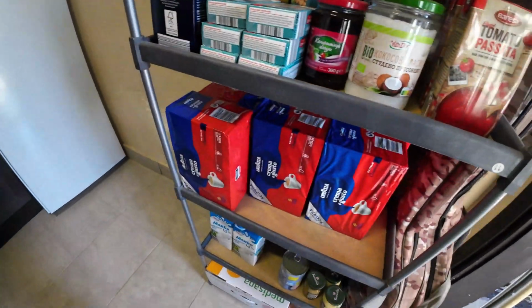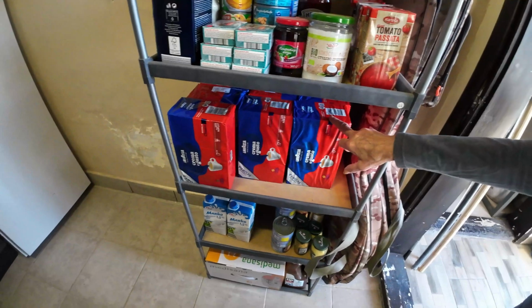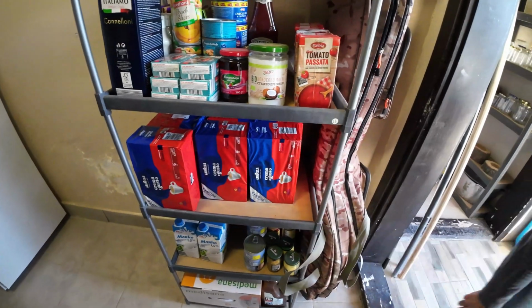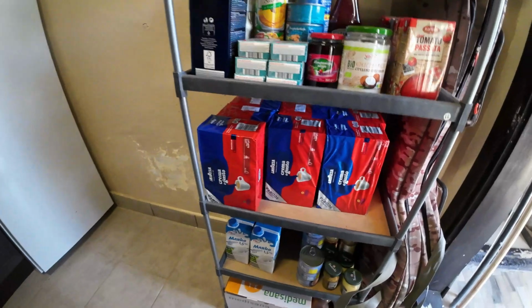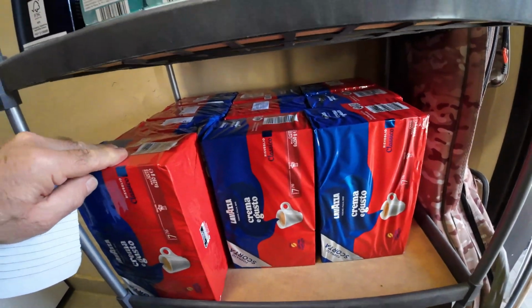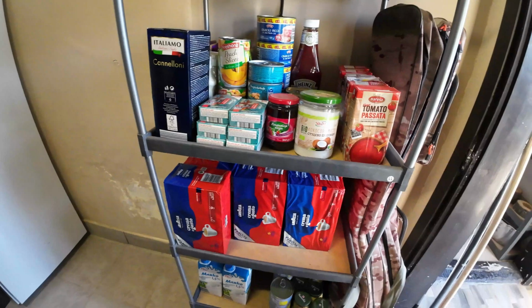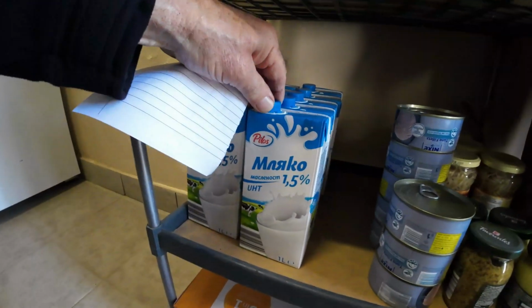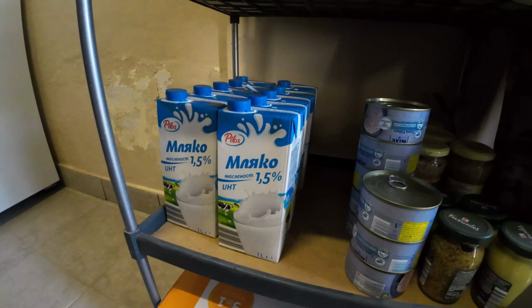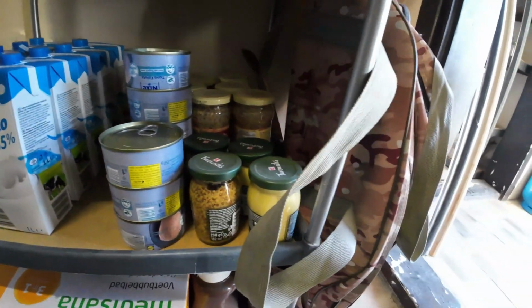More stuff she buys. You can't buy tea bags. That's coffee. Where do you keep your tea bags? In the house. We buy that in bulk, as you see. But anything that comes on offer, we buy it. Milk, it's long life, low fat for me. Tins of tuna, salmon, and all other stuff like this.